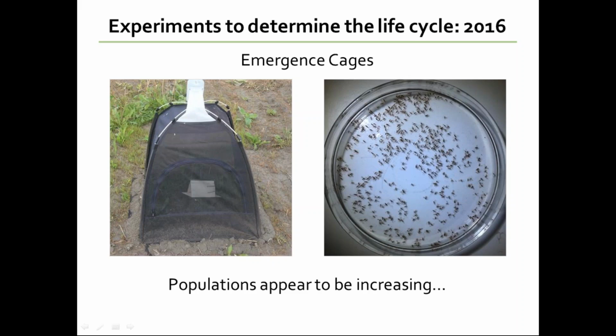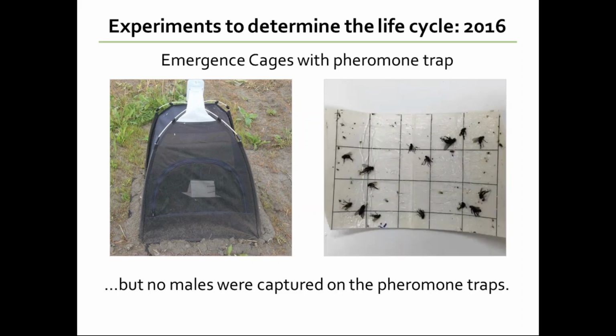But when we looked at the pheromone trap, the sticky card that was in the pheromone trap, there was nothing on them. And you think even by accident, these midges flying around the cage should fly into this sticky trap and be caught on it. But really, we were seeing almost nothing on these pheromone traps.